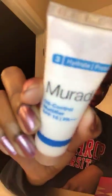And this is from Murad. Really like this. It's really good. For me, it works more like a primer than a moisturizer. You can use it as a moisturizer, I guess, if I wasn't gonna wear makeup, but I wanted my face to be moisturized but stay matte at the same time. That is what I would use because it doesn't leave any sort of cast, even though it does have SPF 15 in it. It doesn't make you look ashy at all, nor does it make you greasy. So I have to apply this over my eyelids too.